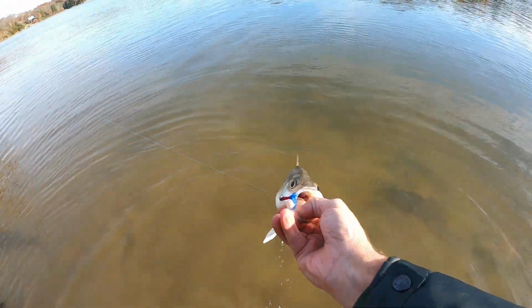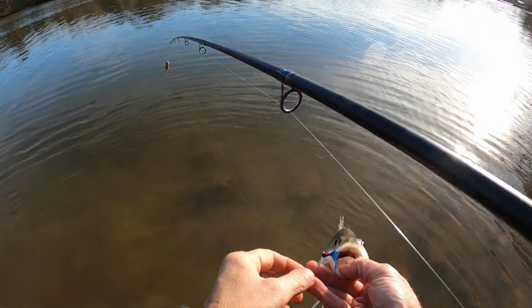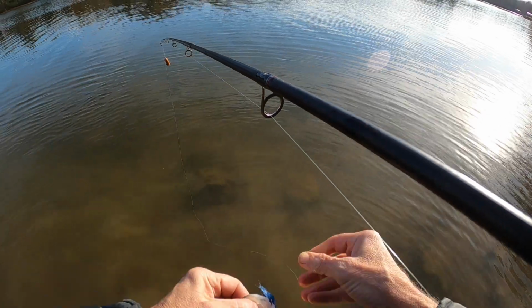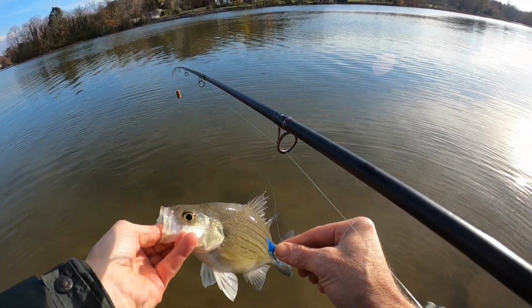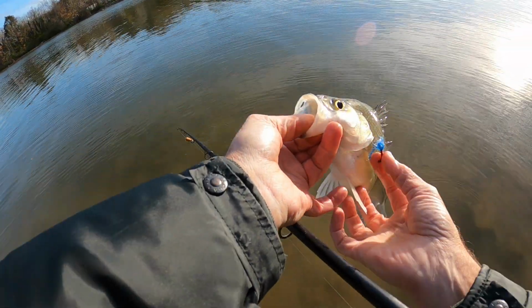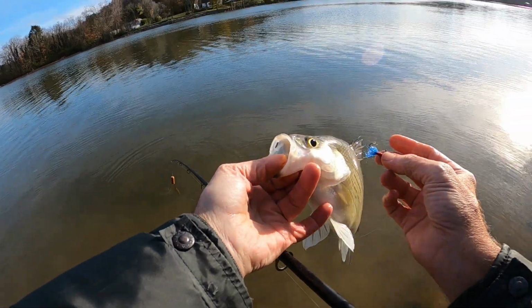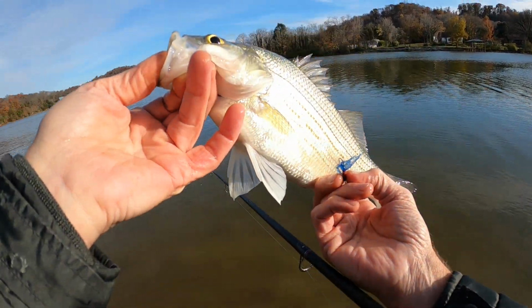There he is right there. Big one. We'll take them. They're fun. Fun getting them up under this float like this. Oh, little blue crappie jig, hand tied. Started off with a black head, little red thread that seems to do the trick for him.